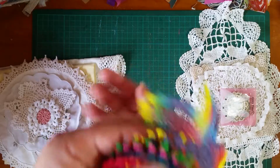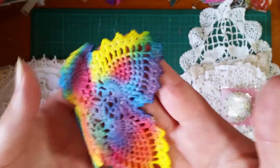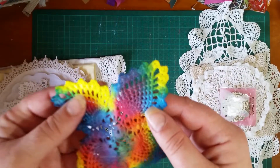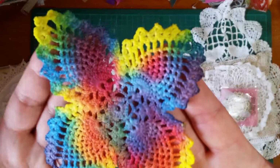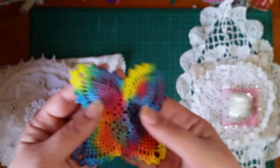Oh my gosh. Anyway, so there was this one, and these were some white butterfly doilies that I had chopped up from a big tablecloth and sent her. And look how beautiful they turned out. So gorgeous. A rainbow one.